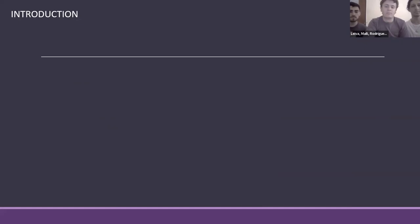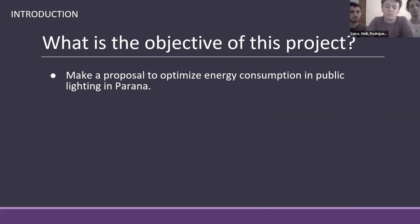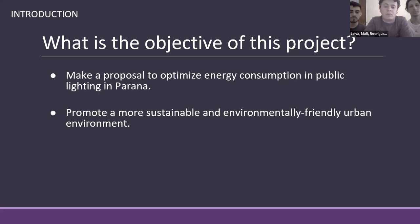And what are the objectives of this project? The first objective is to make a proposal to optimize energy consumption in public lighting in Paraná. This refers to what we are going to do in this project: make a proposal. A consequence of doing our job well is to promote a more sustainable and environmentally friendly urban environment.